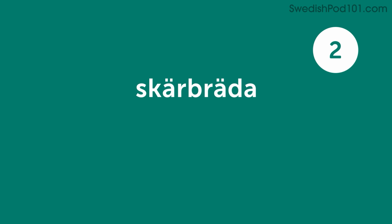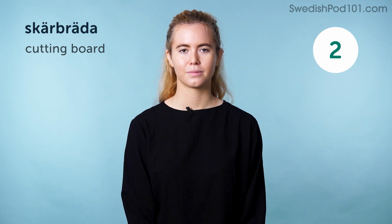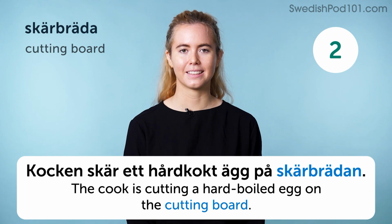Skärbräda, cutting board. Skärbräda. Kocken skär ett hårdkokt ägg på skärbrädan. The cook is cutting a hard-boiled egg on the cutting board. Kocken skär ett hårdkokt ägg på skärbrädan.